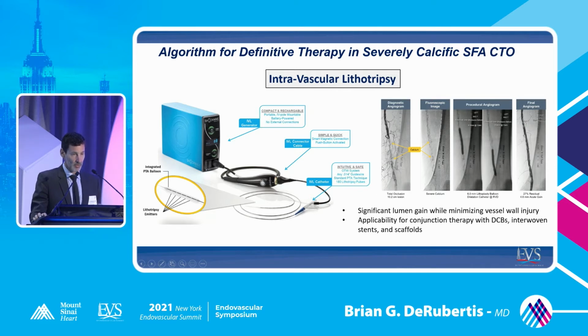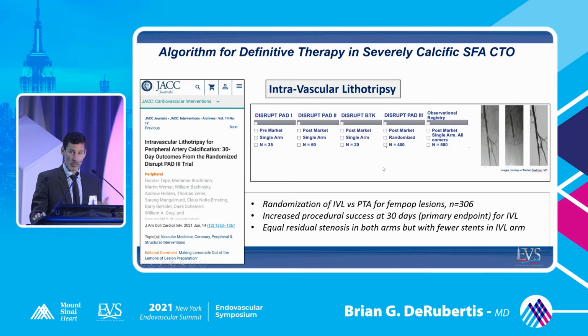So I think this is a device that we're growing our experience with as we speak. There's been a number of different studies. The one randomized controlled trial, the Disrupt 3 PAD randomized controlled trial, has been reported in a peer-reviewed manuscript only a few months ago, back in June. But this was only 30-day outcomes, and these 30-day outcomes did show that those patients randomized to IVL had an increased procedural success at 30 days, the same degree of residual stenosis as those patients treated with PTA, albeit with fewer stents needed.